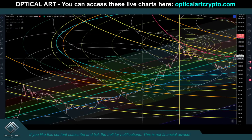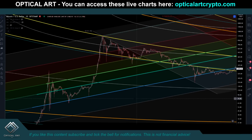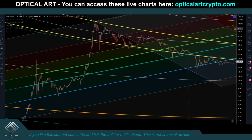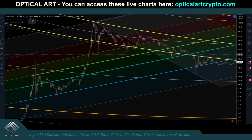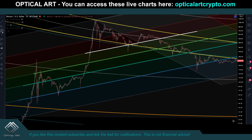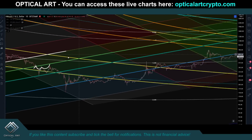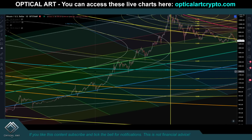So if we go back, let's look at this green line right here. Let's see how well price respected this. And remember, this line right here is where that white line is, all right? So just remember that. Notice it was resistance, resistance, resistance. I'm just going to go through each one of these really quick. I'm zoomed out. And right here, this green line, resistance, resistance, resistance. Flipped to support. We pushed up.